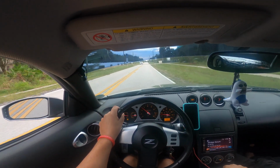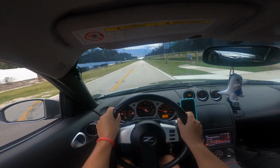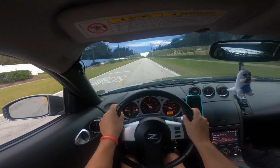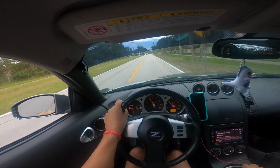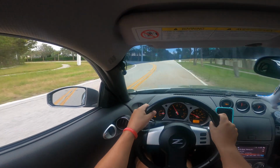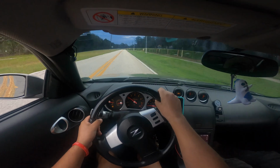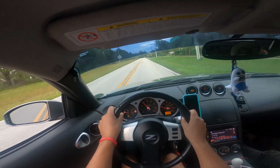My TPMS light came on, which is awesome, but it always does that. I think it's just the sensors. Forgot that we would turn, say here. To combat the wind noise on my POV, keep the revs up, but don't necessarily go fast, you know what I mean?